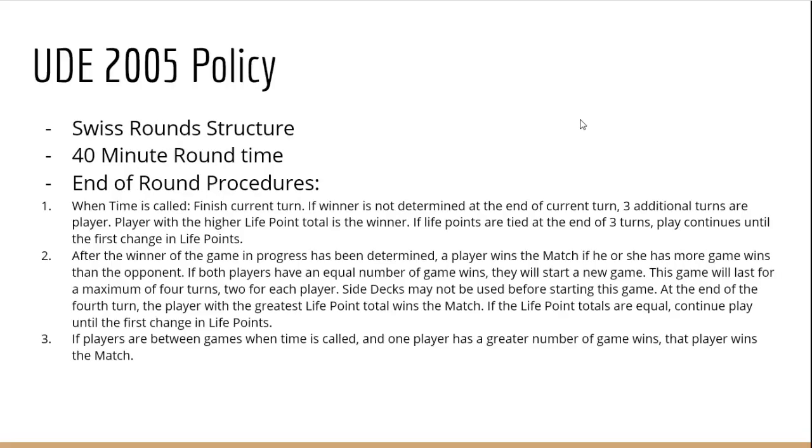So in 2005 though, the policy was a little bit different, because the structure for most tournaments was played in Swiss rounds, right? So it was 40-minute round times, and the end of match procedure was you finish the current turn. Whenever time was called, that's turn 0 essentially. You finish the turn. If there wasn't a winner at the end of that turn, then 3 additional turns are played. And then if life points are tied, the first change in life points happens. So I believe if you gain life, you would win, if you're higher than your opponent, and if you lose life, you would lose, right?